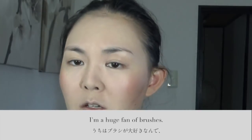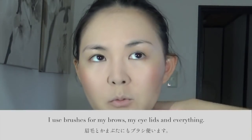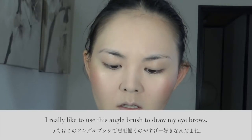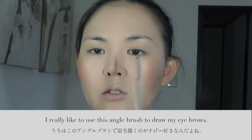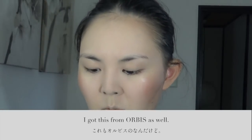So I'm a huge fan of brushes. I use brushes for my brows, for my eyelids and everything, and I really like to use this angled brush to draw my eyebrows. And I got this from Orbis as well.